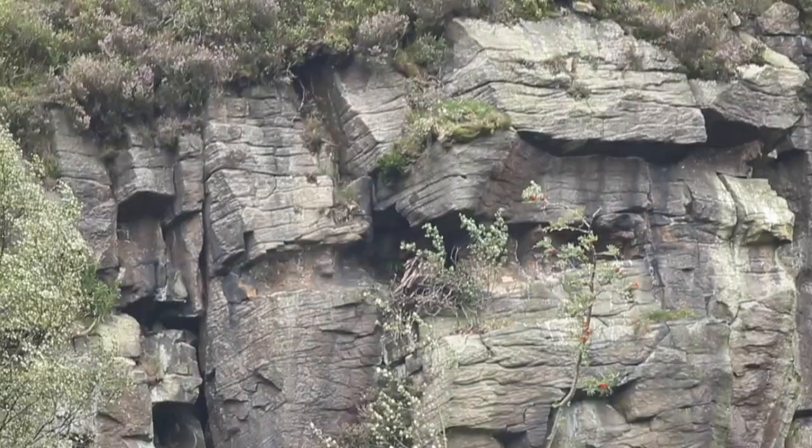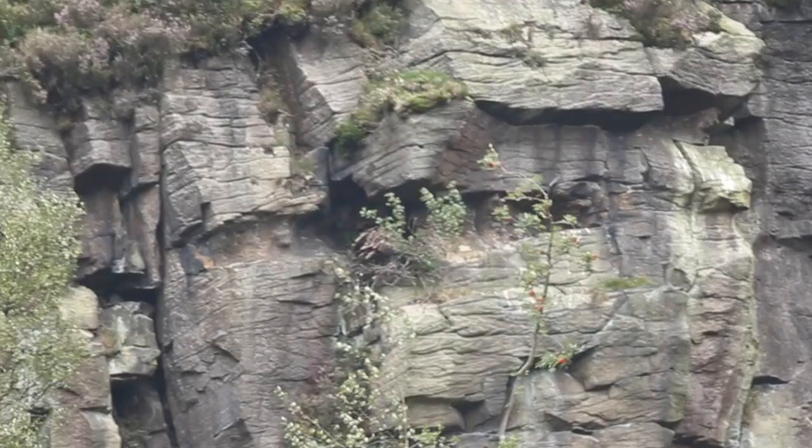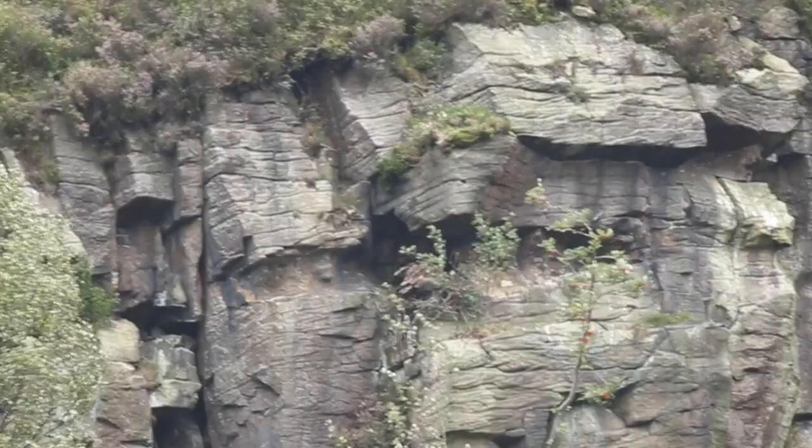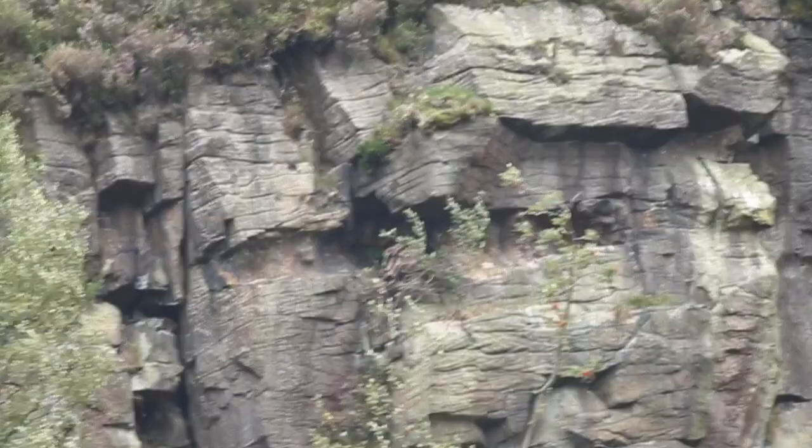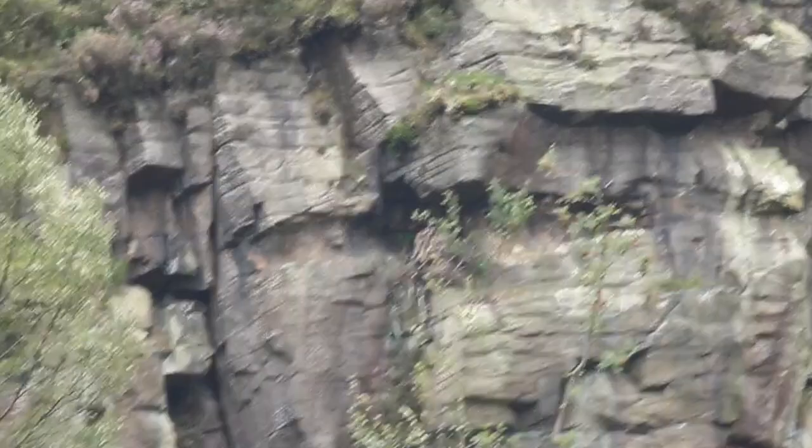Well, that's him, he's got his back to us. He's not moving at all, really. The rain's just stopped, so apparently he's been coming back and forward to this spot, because there's a carcass over to the right that's been feeding and then coming back resting on this crag.